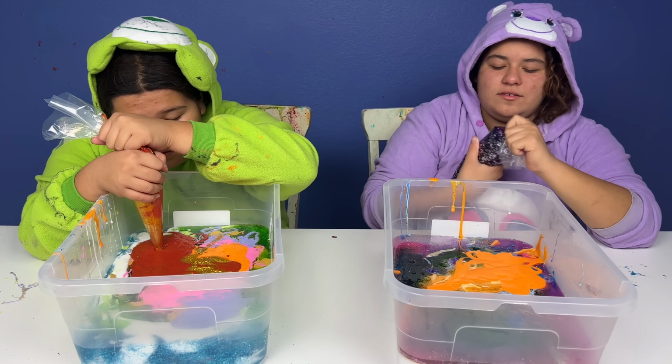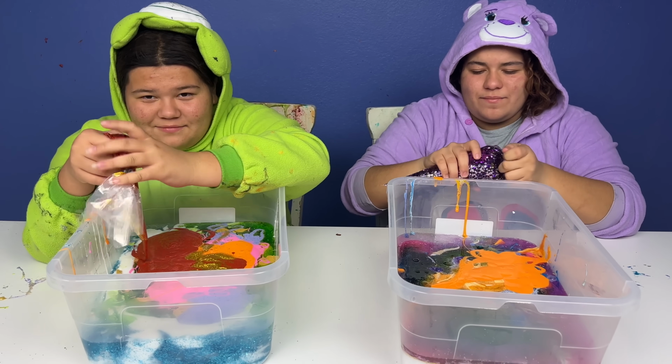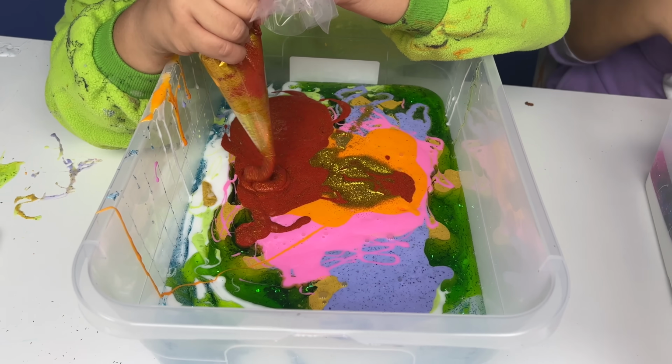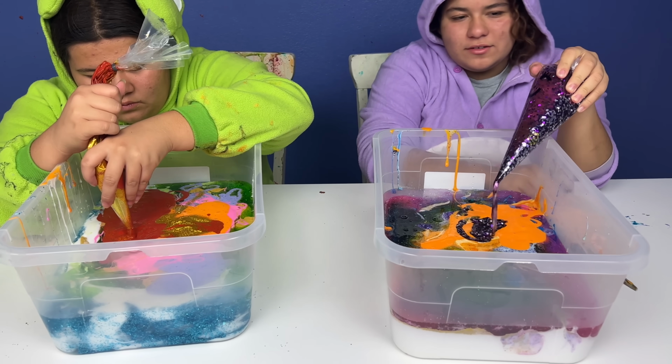I'm going to try to use the twist thing, because this one is a little loose. Guys, I'm doing, like, squirrels. Look at this. Okay. Ready, set, go! Whoa, all the glitter's coming out.